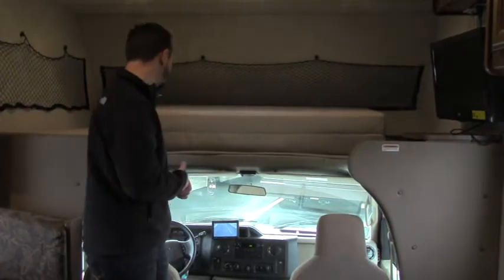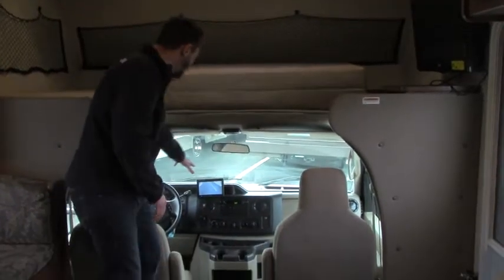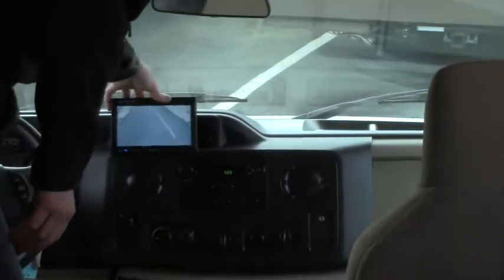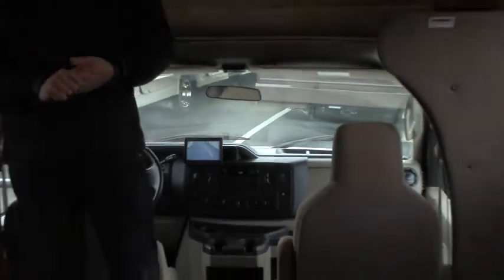So here we are inside the Tioga. Up in the front here, I did want to make mention of this. We've got a nice big LCD monitor for our backup camera, which can be angled in a couple different directions there and then locked into place there. So that's going to be convenient for the driver.